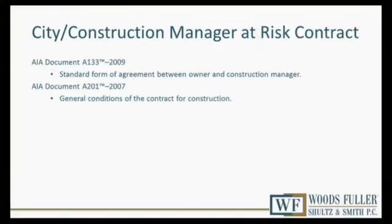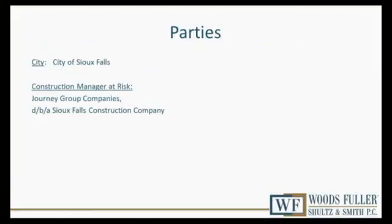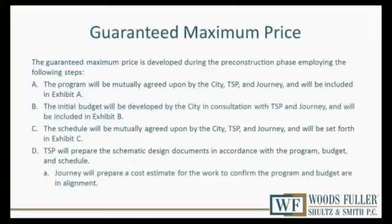The construction manager at risk contract is based upon AIA forms also. There are 2 forms that are included, A133, which is the standard form of agreement between the owner and the construction manager, and then A201, which are the general conditions of the contract for construction. Those 2 documents have also been substantially revised in accordance with input from Tegra, input from the city, and also in addition with respect to the negotiation with Sioux Falls Construction. The process for determining the guaranteed maximum price is set forth exactly the same way in the construction manager's contract as it is in the architect's contract.